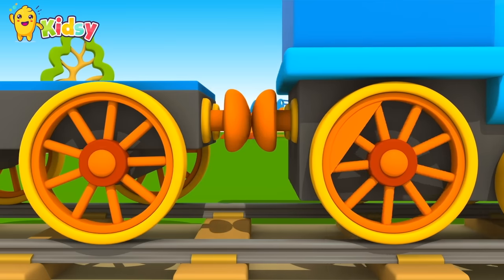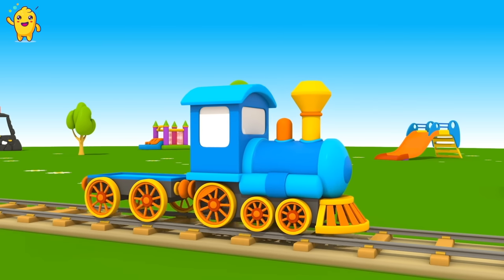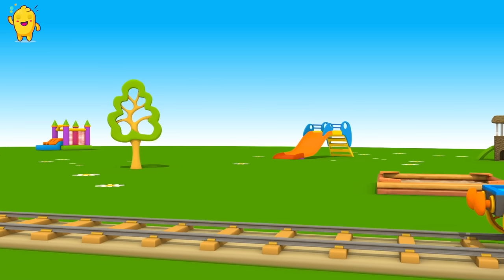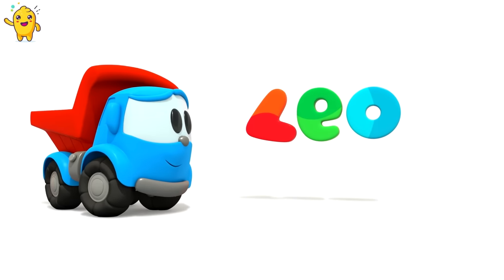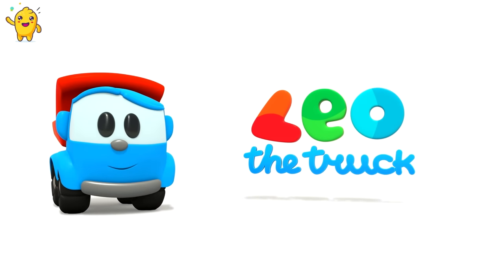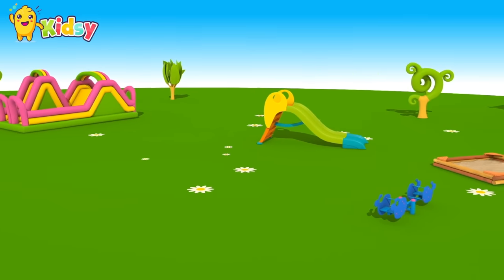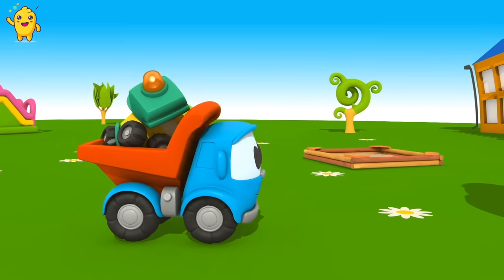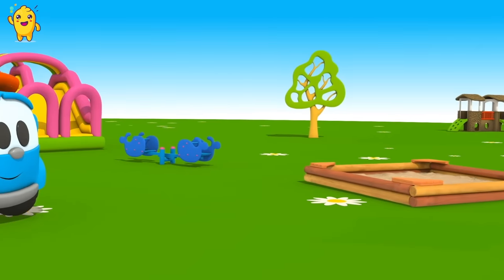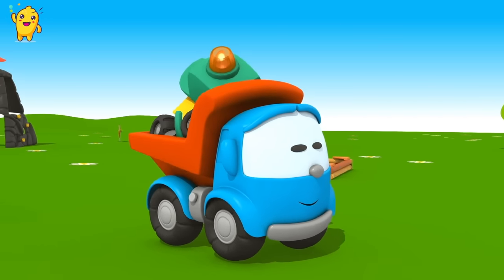Let's attach a car. And go. Leo, you did a good job. Leo, Leo, Leo the truck. This is a playground. And this is Leo. Hi, Leo. I wonder what he has today in his body.